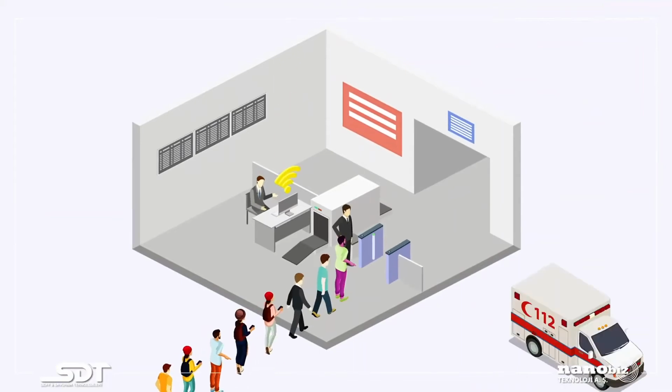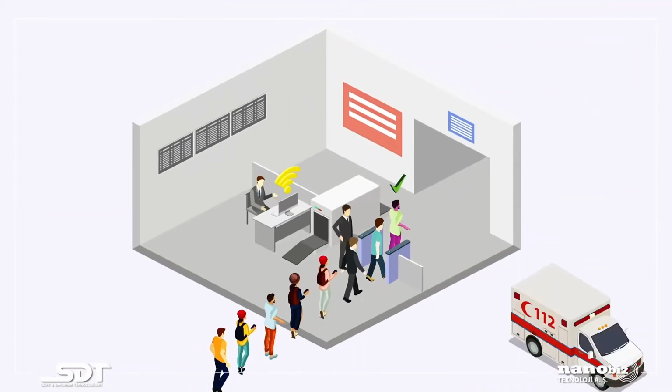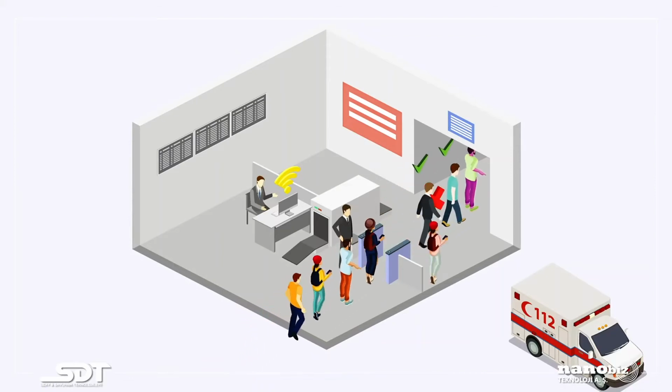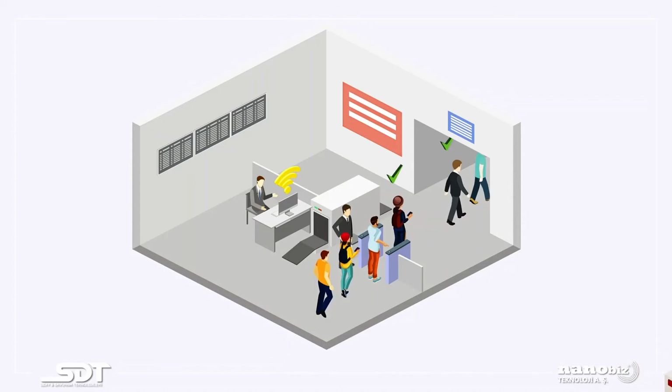Thanks to the feature of automatically uploading the test results to access control systems and cards over the internet, positive patients are prevented from entering automatically at the entry point.